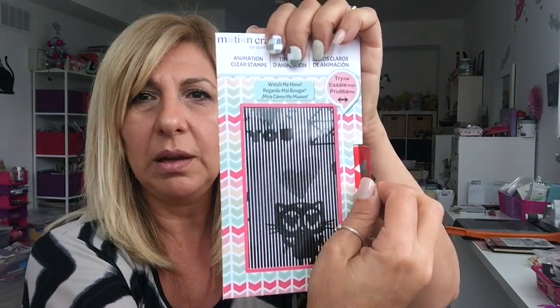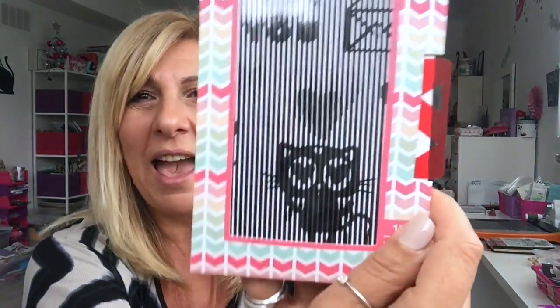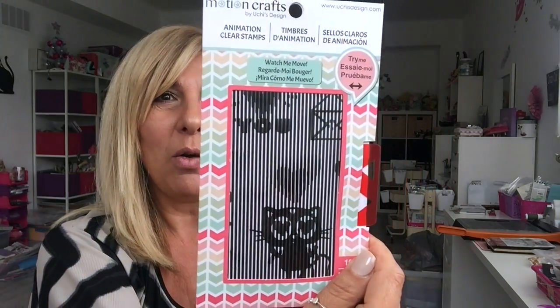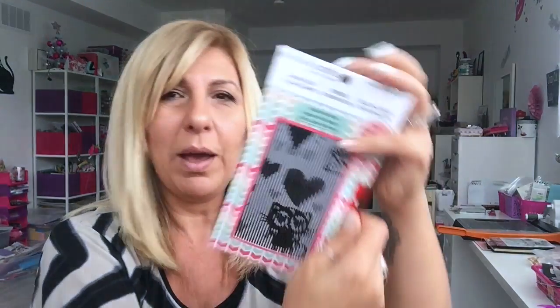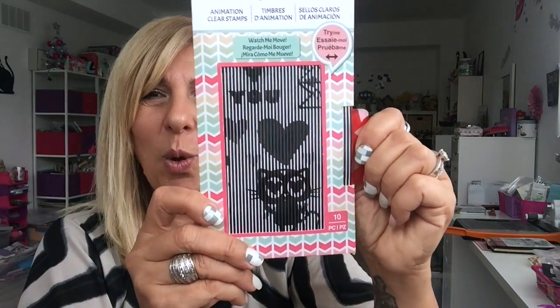And this one is animation clear stamp. Oh, I gotta try this one. I love that. I gotta try this one, and it's a cat. Oh my God, or is it an owl? No, it's a cat. Oh, now I get it. I was doing it wrong. Oh my God, this is so cute. Okay, I gotta try that one when I get out.